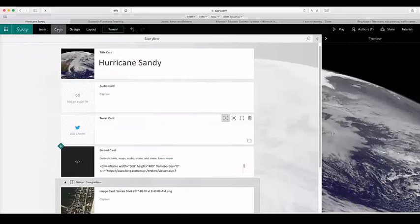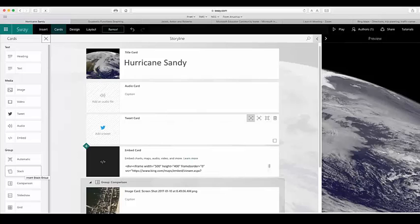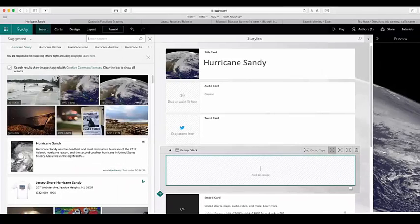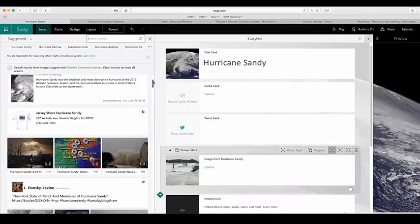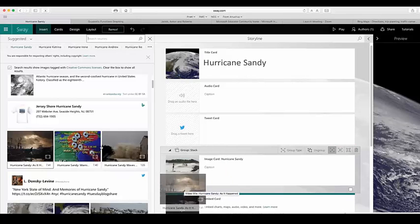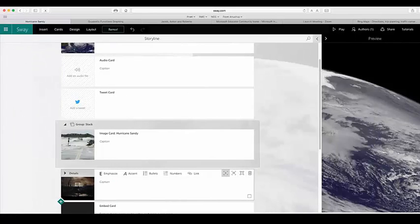Now I want to go back to this cards. Let's say I wanted to add a bunch of different images at once for students to kind of scroll through, or let's say, I mentioned you could add a PowerPoint presentation that you saved. This is where you can do that. So let's just say I'm going to add this image right there. Okay, so this is just how you add cards. It's so simple to just drag and drop.